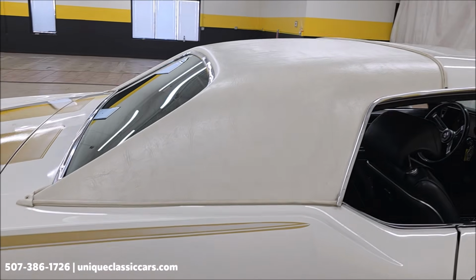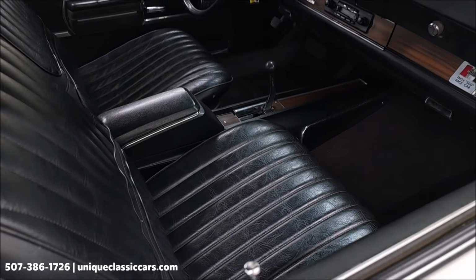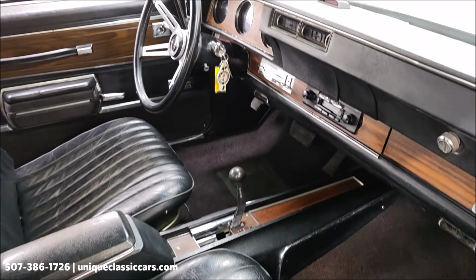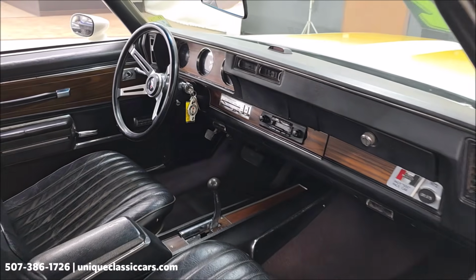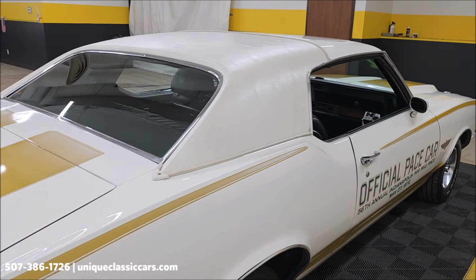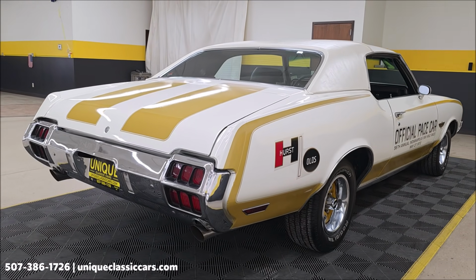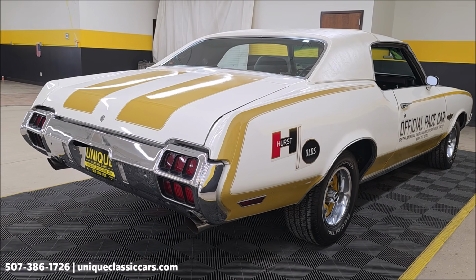Partial vinyl roof. Of course, the gated shifter, center console, bucket seats. We're going to get around to the driver's side, start it up, let you hear it run, take a little closer look at that interior, and we'll take a peek underneath the hood. If you stick around to the very end of this video, Jason's going to take it for a drive.